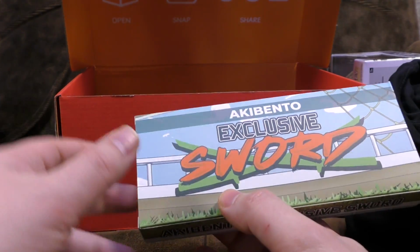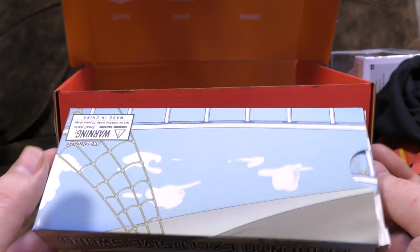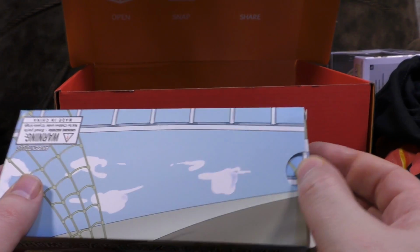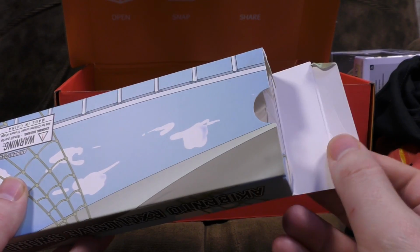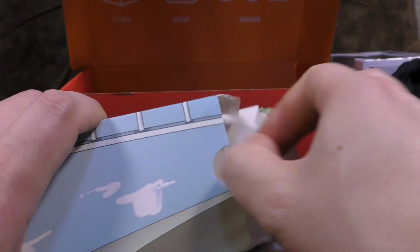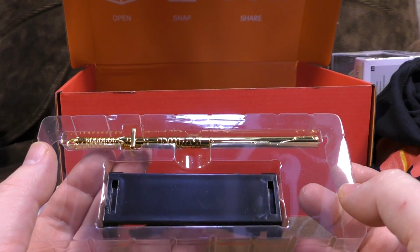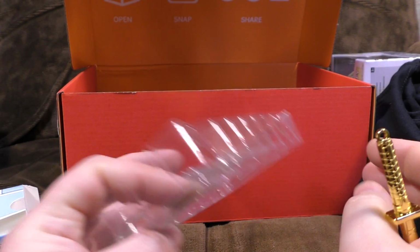What is this that I did not see till I put my hand on it? Akibento exclusive sword. Shit. Oh, in slightly damaged box. Great. Ooh. Ugh. What's happened to that? Looks like it's been chewed by a poison rat, which incidentally is the first thing you have to kill in every RPG game. Ooh, it is a little golden sword. Or sword, as we like to call it.